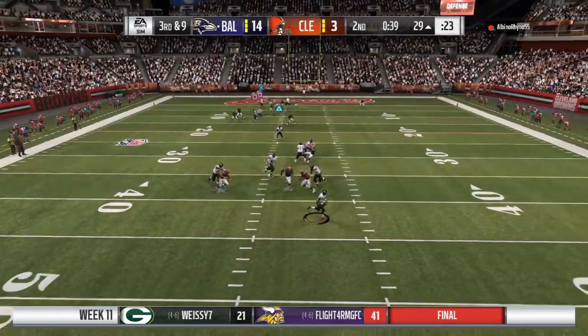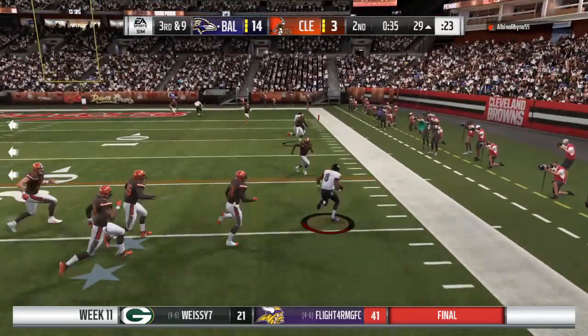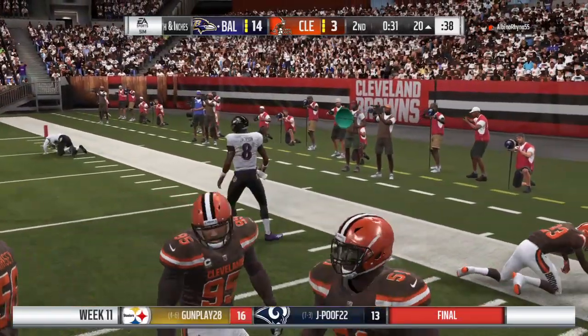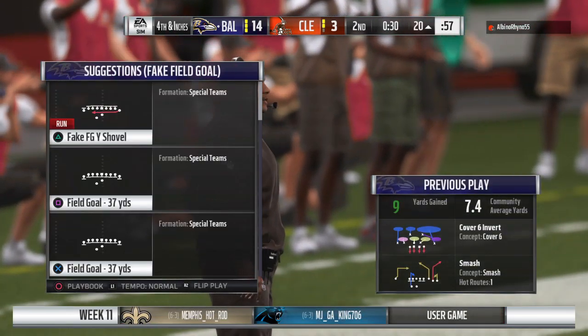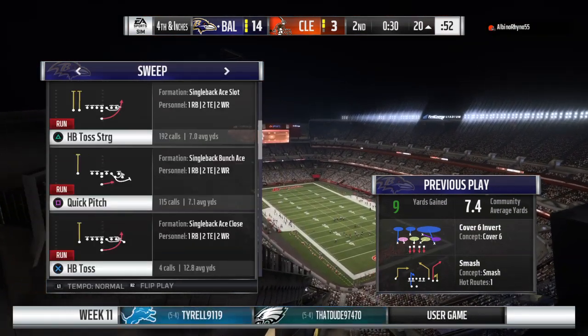Now it's Jackson. Flush to his right. He may try and run for this. And he's able to get it to the edge of the red zone at the 20-yard line. Give him 9 on the play. Now the Browns will use the first of their 3 timeouts as they get it right at the 30-second mark of this first half.